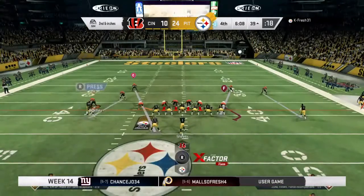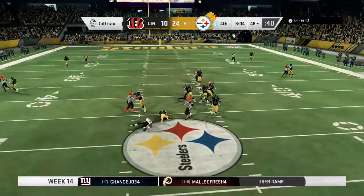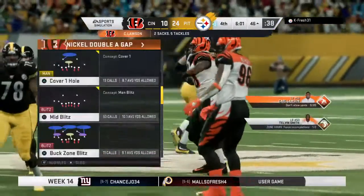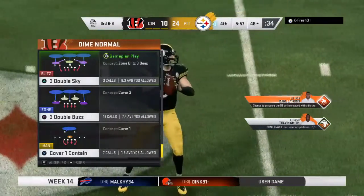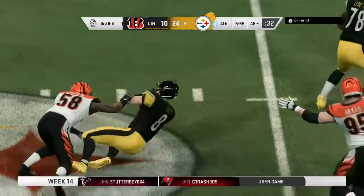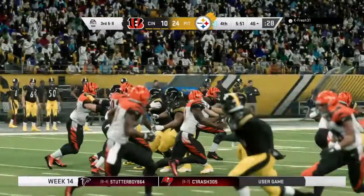On the ball. Looking to throw on second down. Sheets. Nowhere to escape, and he goes down. Carl Lawson in there for the sack, and it's an important one from a personal standpoint, as that is sack number 100 in what has certainly been a terrific career to this point.